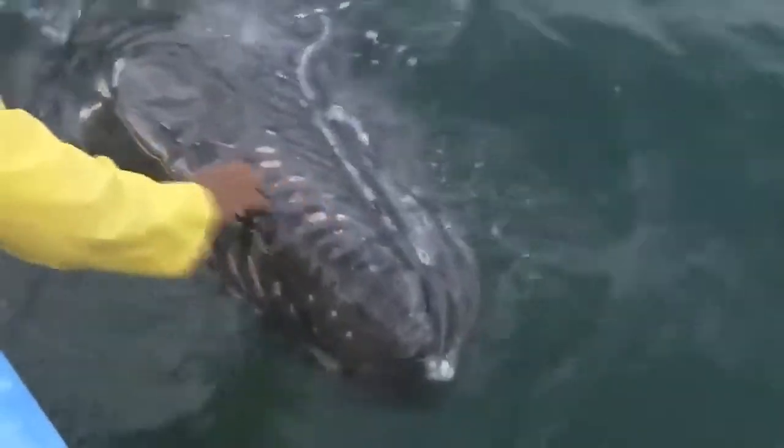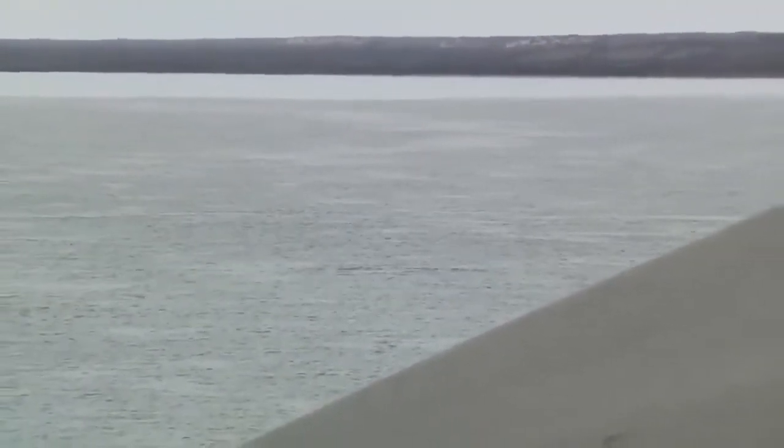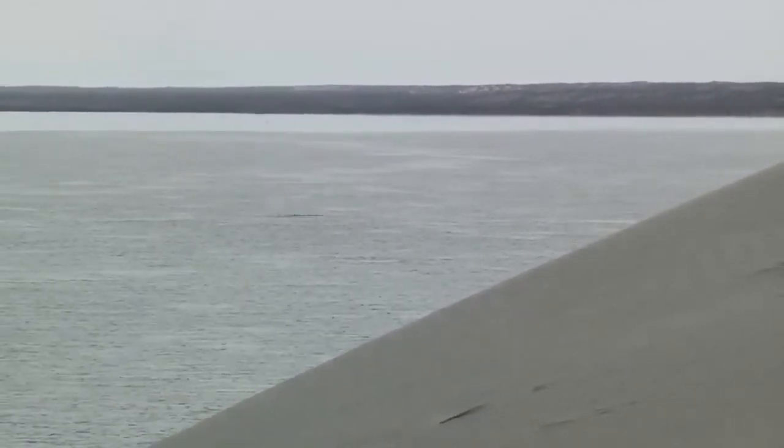In the Baja waters, whales do not even mind when humans reach out to touch them. With its stunning desert landscape and rich marine life, the whale sanctuary of El Vizcaino serves not only as a protected breeding ground for gray whales to raise their young, but also stands as a safe place for humans and gray whales to interact.